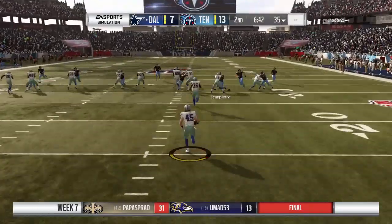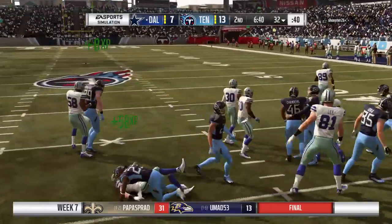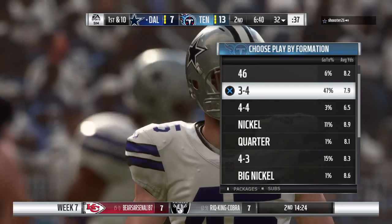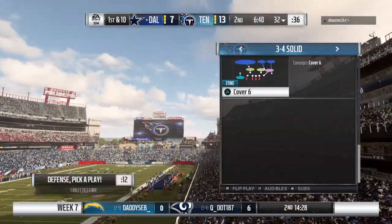This one fielded at the 5. Solid return. Pretty good field position. They'll start at the 32-yard line. The Cowboys offense heading back out and ready to go again. And for them, a touchdown their last go-around. Obviously, they'll be hoping to do that again.